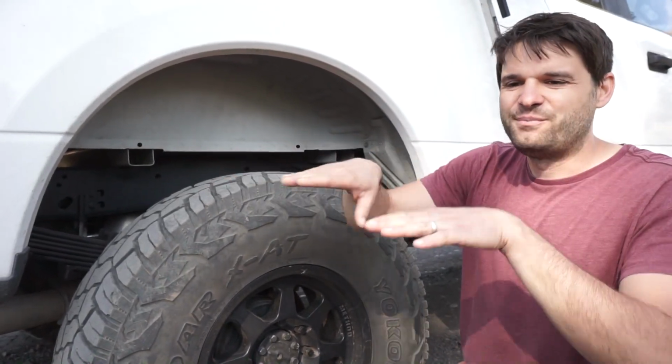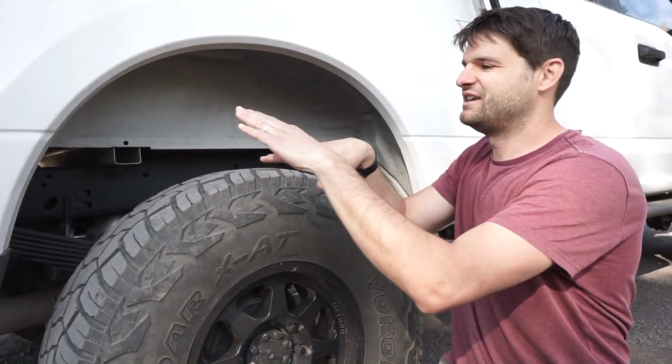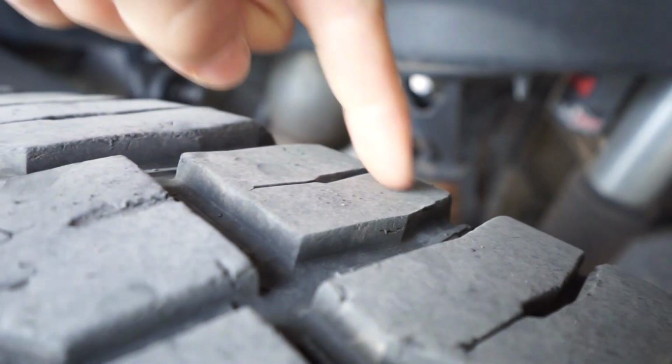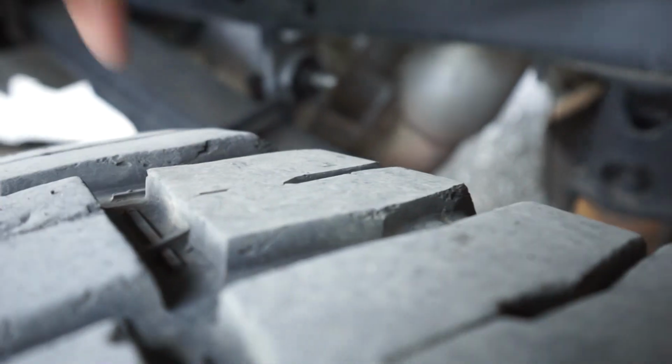Cupping is where the outside of the tread blocks start doing this. So you end up with high spots and low spots, which makes them exceedingly noisy. Now, question is, why do they cup? And there could be a number of reasons.